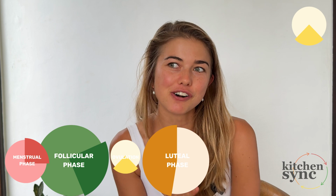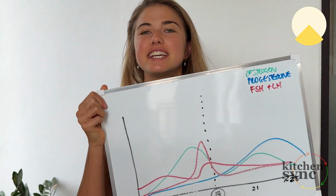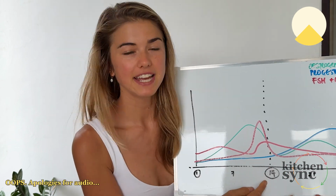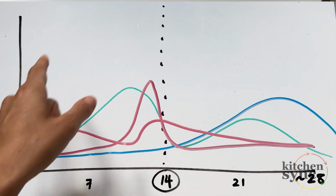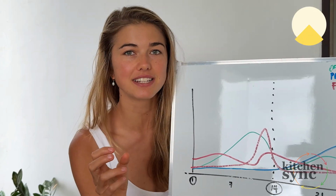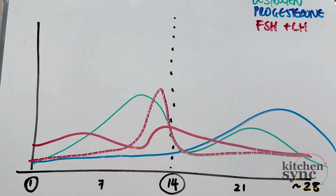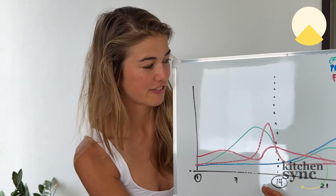This phase is technically not really a phase, it's so short, but it has a very high peak of hormones that warrants its own phase. It's short, it's sharp, and it marks the end of the follicular phase and the beginning of the luteal phase. On the map of the 28-day cycle, it falls right in the middle, but as we discussed in the follicular phase video, the follicular phase can vary very much in length. So it might not be exactly on day 14. In a perfect 28-day cycle, it falls on day 14, but it basically marks the end of the follicular phase and the beginning of the luteal phase.